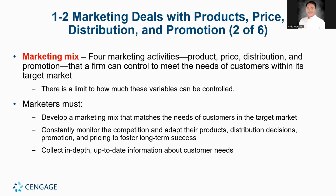Next is the marketing mix. These are the marketing activities, the product, the price, distribution or place, and promotion, that a firm can control to meet the needs of customers within its target market. The marketing mix refers to the four important decisions that businesses use to satisfy their customers. These are the four P's of marketing, but instead of using place, we're going to use distribution. So first is the product, the price, the distribution or the place, and then the promotion. Businesses use these elements to create value and develop strategies that match the needs of their target customers.